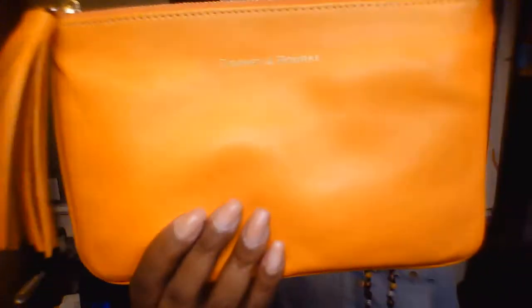I mean, it doesn't have the hardware of the Dooney sign on it. It doesn't have anything with the duck on it whatsoever. All it has is the name. And you will only know that it's an authentic Dooney if you are a fan of Dooney. Otherwise, you'd be like, this is a knockoff. What the hell is this? I mean, come on with it.